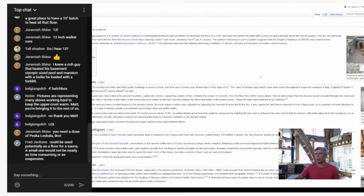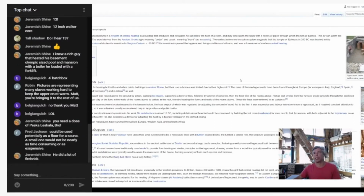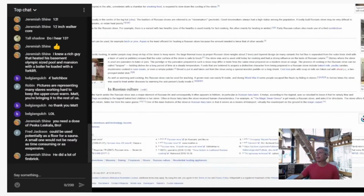So very cool. Fred says it could potentially be used as a floor for a sauna. A small one would not be nearly as time-consuming or as expensive. Yeah, exactly right, Fred. I think it would be amazing for a small sauna. So, of course, those were baths. In the Roman era, they used them often in the baths. So from there, we kind of move around here.